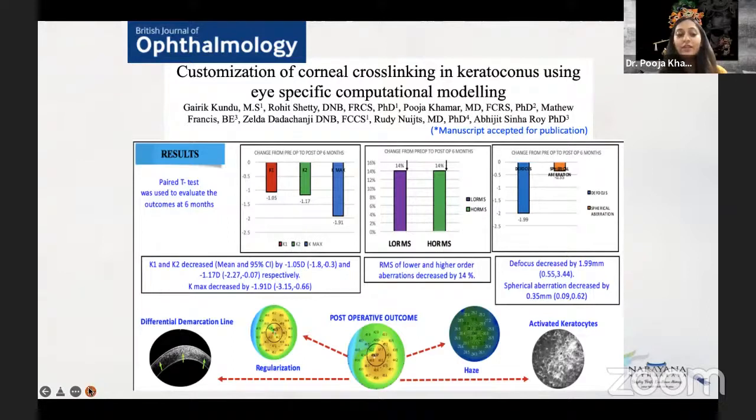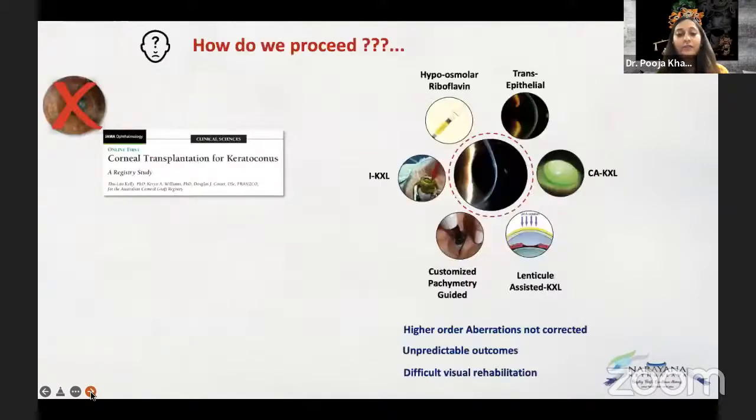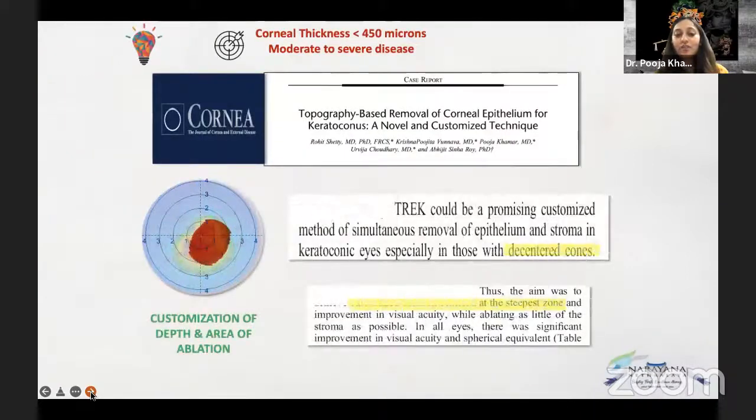Here, remember, you're not doing any laser, you're just delivering the energy in the zone of the cone more than any other place, and that is why the cross-linking effect is better. As I said, the corneal transplant is not always the option. There are various treatments where you can cross-link.